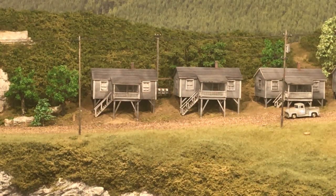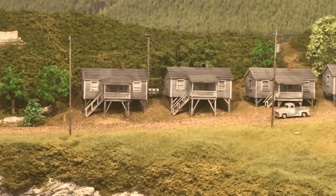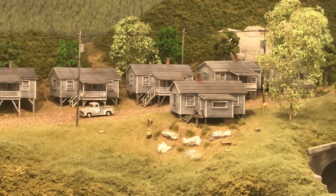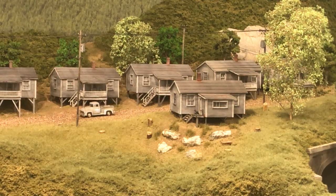And to do those, I used some clear acrylic rod and then cut those into little nubs, put them on some strip styrene for the boxes, and basically based that on some prototype photos I found online of boxes set up in that type of configuration. And there's another one in between these last houses. You can see the pole in the back. There's one there too. So lots of little hidden gems to find.